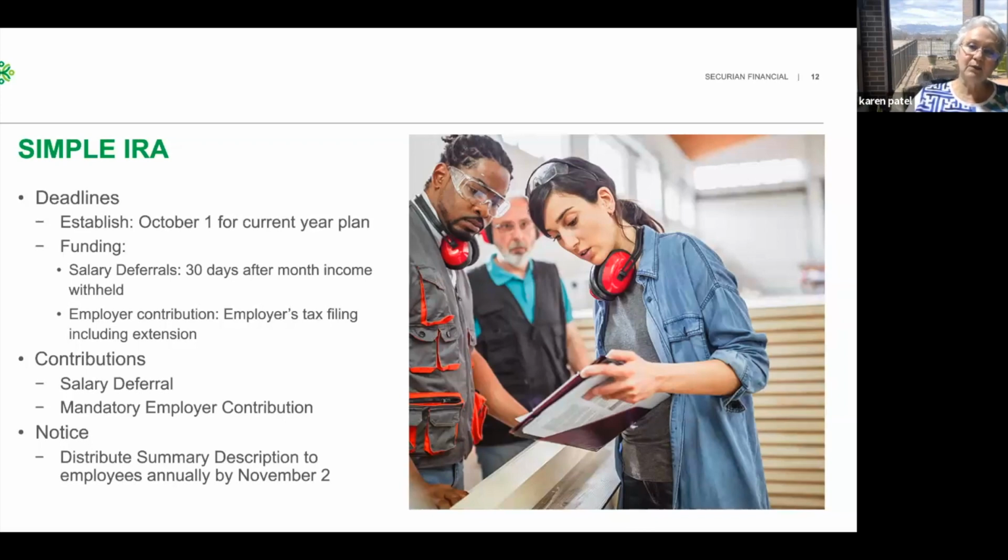Also, getting a little bit more on some requirements, you have to distribute a summary description to the employees by November 2nd, letting them know what that contribution will take place. And so the good news is you don't have any government documents like you do with a 401k. There's an extreme amount of paperwork having a 401k and government reporting. With the simple reporting, there is none.